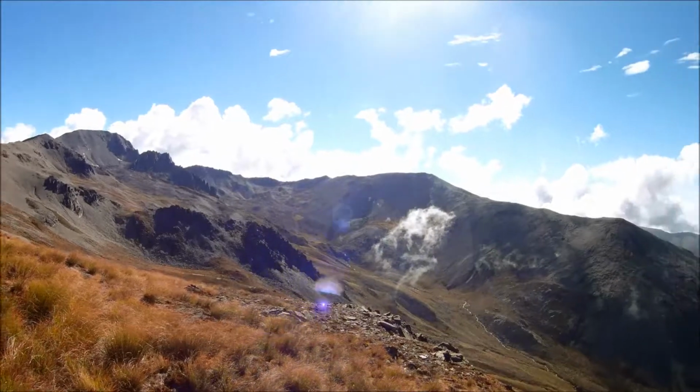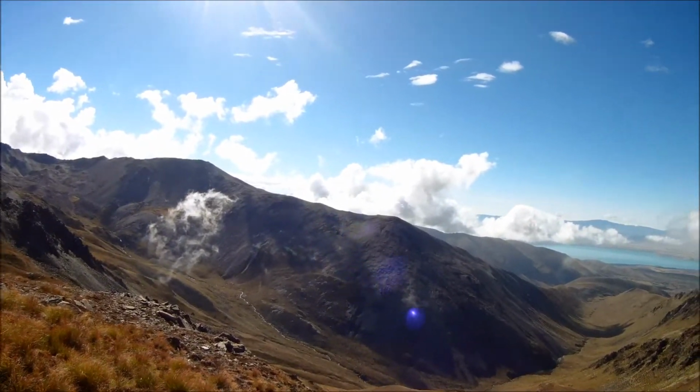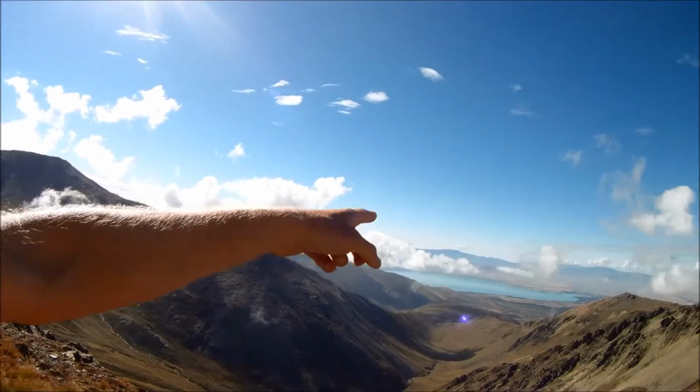You see the tussock move. And you can see these lee-side thermals coming up. Here, here, here. 11 AM, just launched.